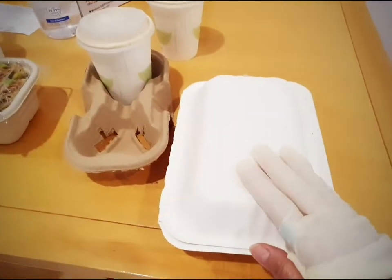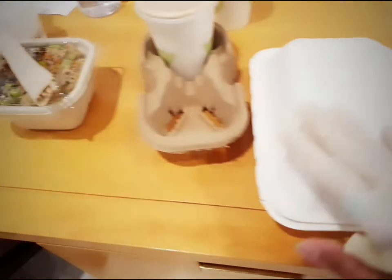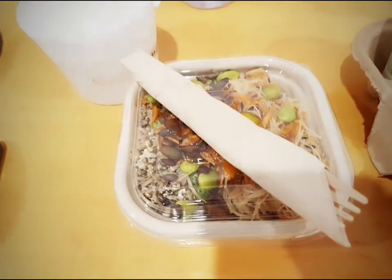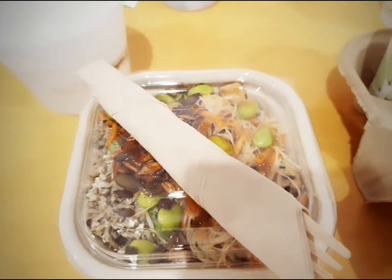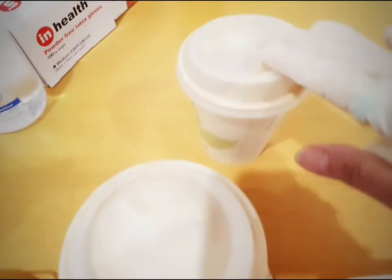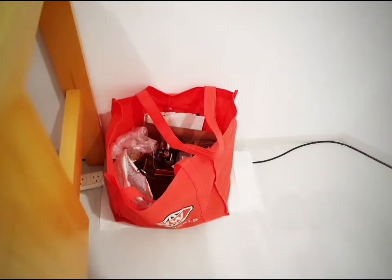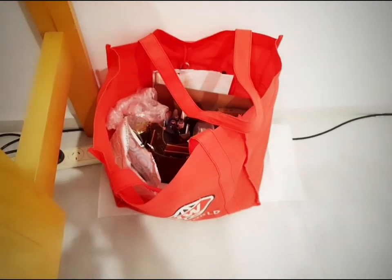This is Adam. This is your food, eh? Yeah, it's Adam's food, and this is mine. Breakfast time, lunch time for Adam. And this is coffee, and this is my tea in here. And this is my stuff that I put down there safely.